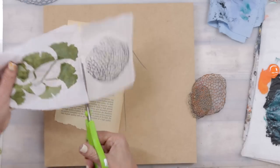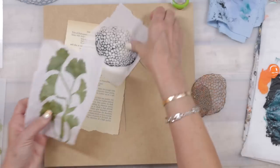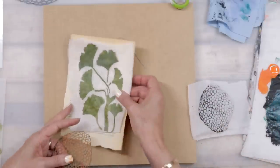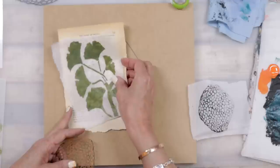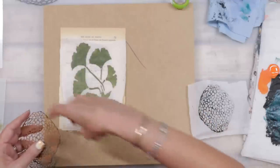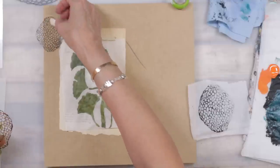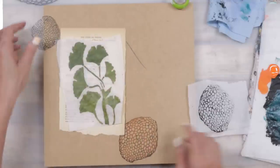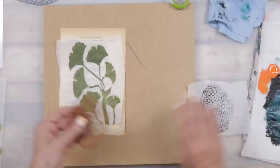I'll add some pattern with my smaller ones. You know, I'll put my paper down. I'll put my ginkgo on top. I'll do all that. I'll add papers around it. And then I'll kind of create some pattern with my stenciling. That's my thought anyway.